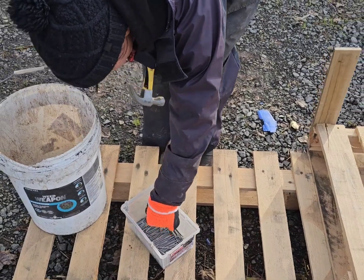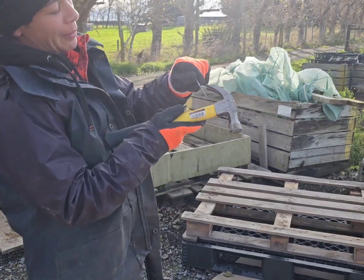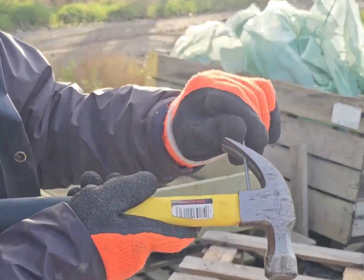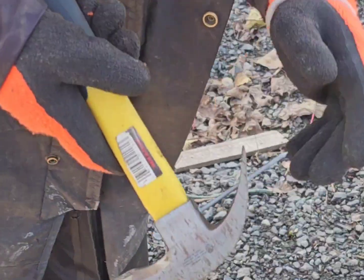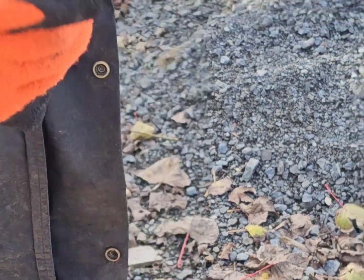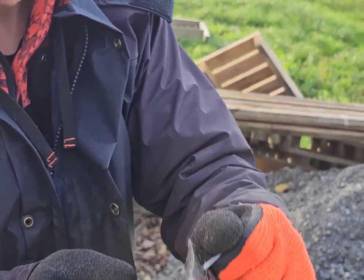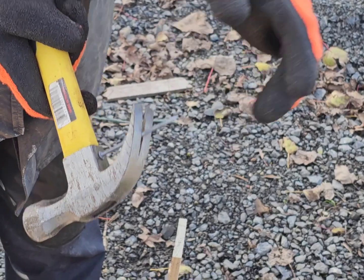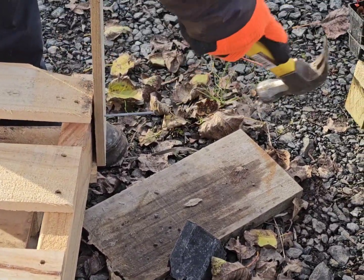Right, Araha, you've got this improvement about how to get a nail in. Show us how it's done. Keep your fingers out of the way. Yeah, just show me that again. Look. See, yeah. Look. Yep. Cool. And bang, straight in like that.